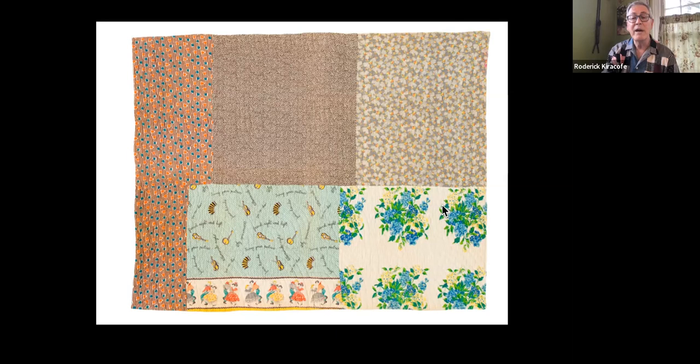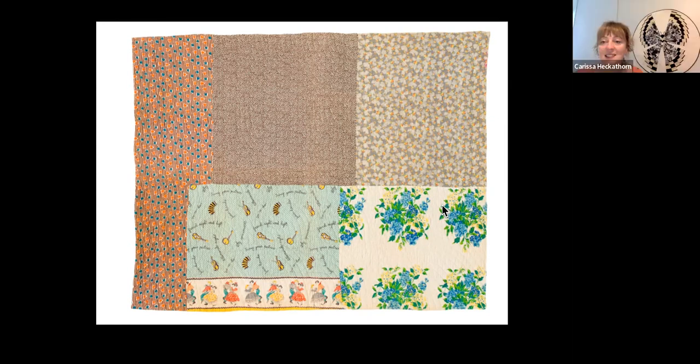Those square dancers at the bottom, that's connected to the piece above it. It's a border of that fabric. It's not pieced in there separately, but another quilt came along either years before or years after that had that square dance fabric in it as well. And that's always where that fun dates back to?